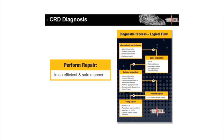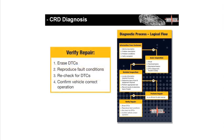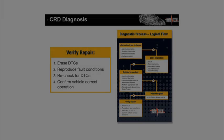Once you've confirmed the cause of the complaint, carry out your repair. After the repair is complete, it's time to confirm that your repair has been effective. Delete any DTCs logged. Test drive the vehicle if necessary. But, more importantly, try to reproduce the conditions under which the complaint was originally felt. You might need the customer to help you.